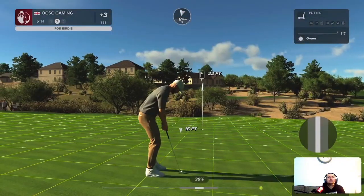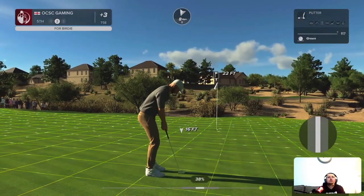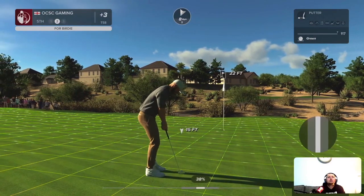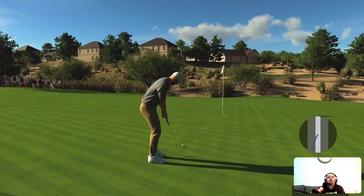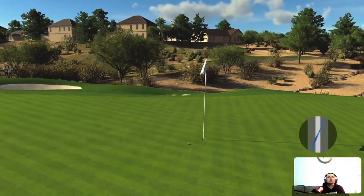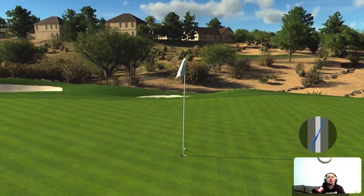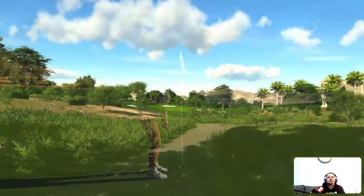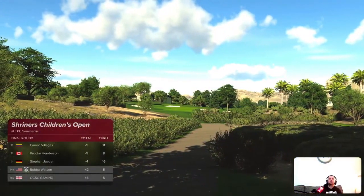Always love these opportunities, especially when it's for birdie. With this putt, he'll tie Bubba. Oh, so close. It's a good putt. A par putt awaits. Trailing by eight strokes now after that hole.